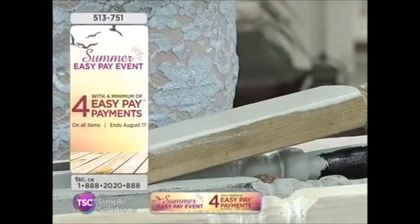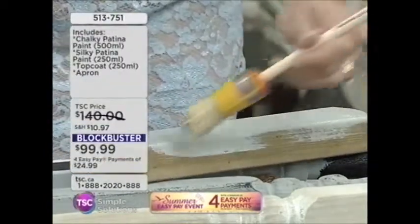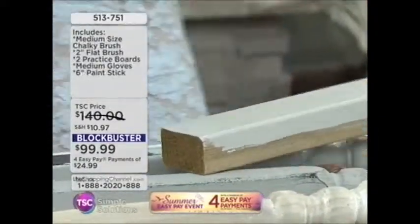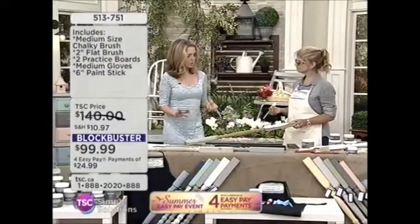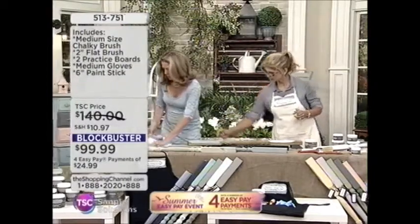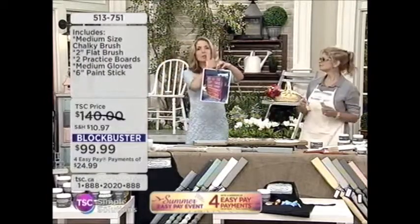You could have a piece done in an afternoon. Gone are the days when you had to paint it one day, let it dry, paint it the next day, let it dry, and put your top coat on. This is done. You can have a whole piece done in an afternoon. I just wanted to show you, you can have a whole piece done in a short period of time.